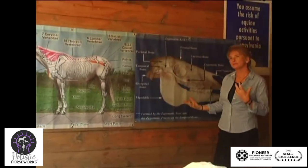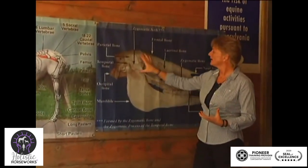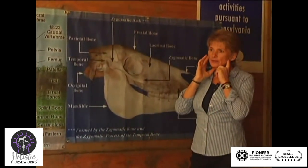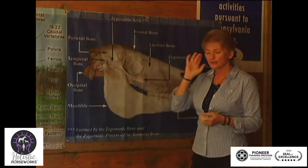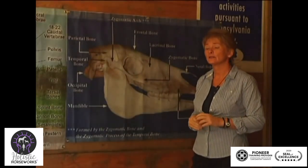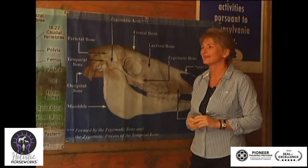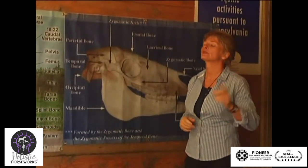Okay, everyone's like, well, what does that matter? Why do I care? Any of these bone shifts in your head, you'll grow hooks and waves because the horse can't chew laterally. The orbit of the eye shifts and it compresses the nerve back to the eye. You can lose your peripheral vision on one side, and that's a horse that spooks on one side. Now do you care? Why do you have to float one horse's teeth every 10 months and another horse can go 2 years?